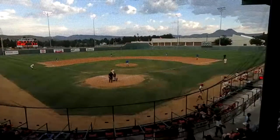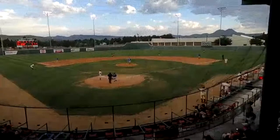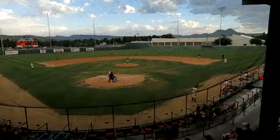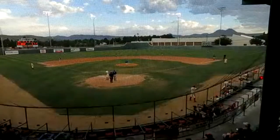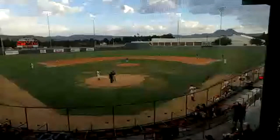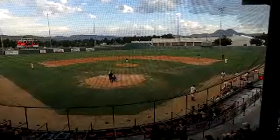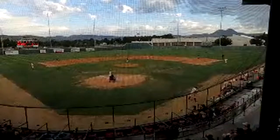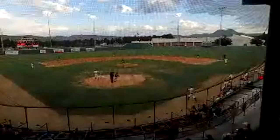Fouls that one back. That might have reached the seats. So 2 balls. There's the pitch. That popped up. That's out of play. So 2 balls, 2 strikes. Now Chris has got to protect, swing at anything close. There's a 2-2. That's a line foul. Still 2 balls, 2 strikes. We'll do it all over again.